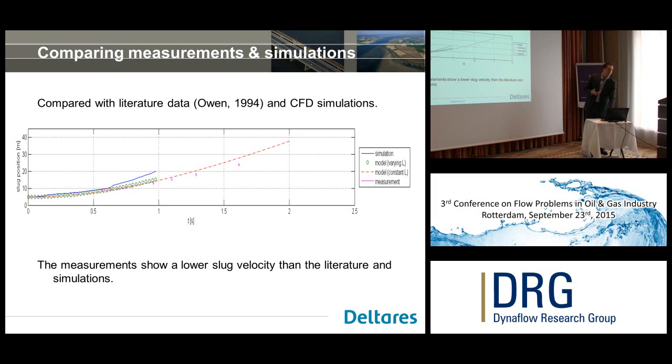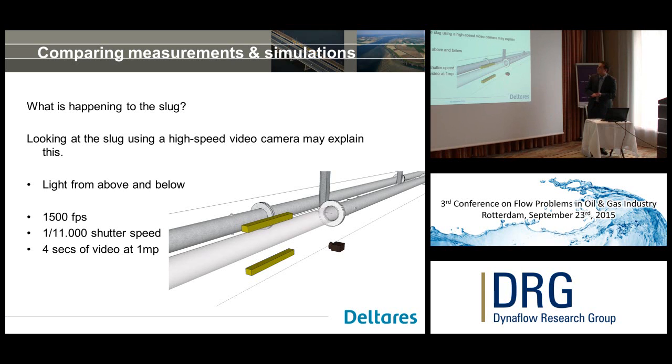We still had the issue that our experiments didn't match the model predictions, and the model predictions didn't match the CFD simulations. So, next option, we installed a transparent section in the alpha loop. Same diameter as the steel piping, 6 meters in length, and we used a high-speed video camera to look at the shape of the slug, the tail of the slug, and also for air entrainment.